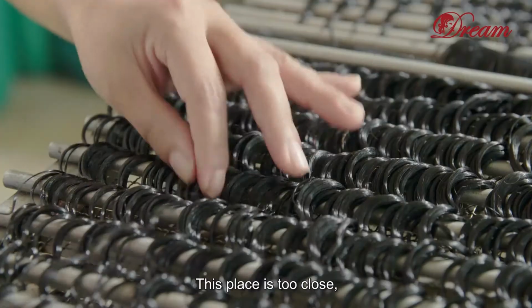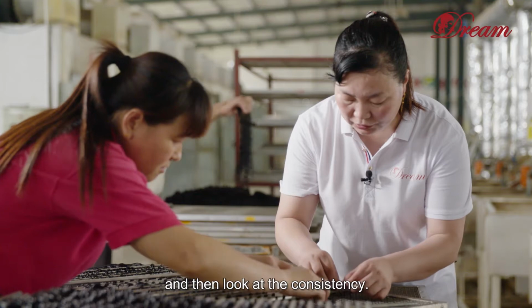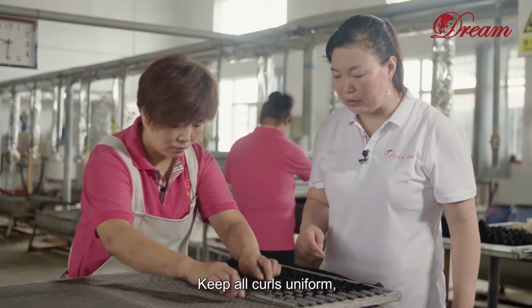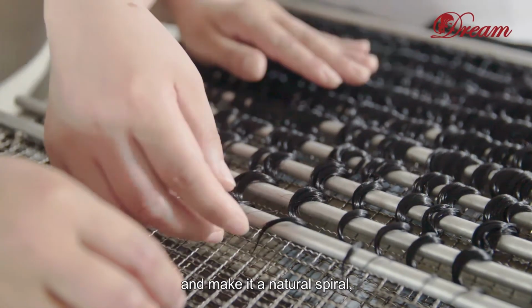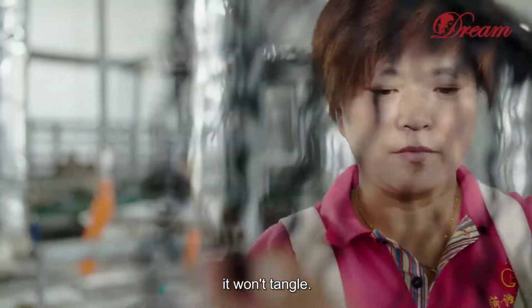This place is too close. You push it out and then look at the consistency. Make all of them semicircle, one direction. Keep all curves uniform and make it a natural spiral, so when it comes to the customer's hands, it won't tangle.